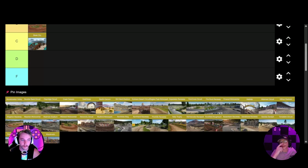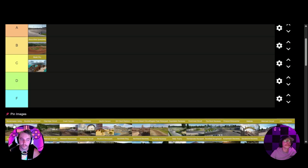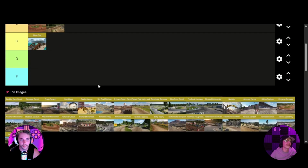No, no, that's not it. That's the one where it's got a ramp on one end and it separates and ramps off on the other, on like two different ones. Okay. I would put it B tier as well. I'd say it's all right. Yeah, we might have to move some things around. This may not be the final rating on these.